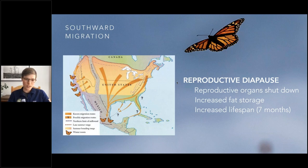If we go back to that life cycle, thinking about from egg to adult, their typical life cycle is about 1 to 2 months, depending on the temperature, just the ambient temperature during that lifespan. So if you look at the adult butterfly, they live for 2 to 3 weeks, and then they're extending that lifespan up to 7 months to be able to make this migration.